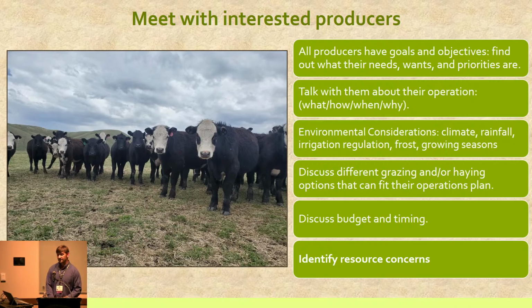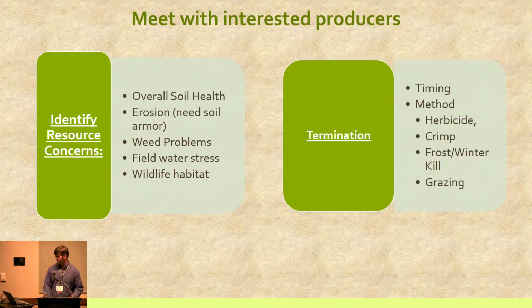The other really important thing that needs to come out of your meeting with the producer is to identify resource concerns. This next slide goes over some of the resource concerns, and some of these are just general. Of course, there's going to be a myriad of them, and they're going to vary from location to location. I just listed a few pretty simple ones, and then I also wanted to talk about termination.